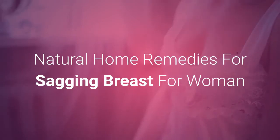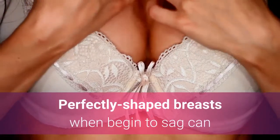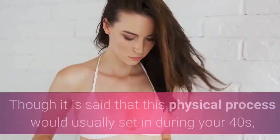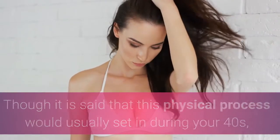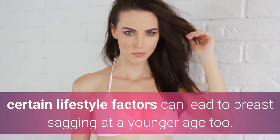Natural home remedies for sagging breast for women. Perfectly shaped breasts when they begin to sag can impact your appearance and self-confidence. Though it is said that this physical process would usually set in during your 40s, certain lifestyle factors can lead to breast sagging at a younger age too.